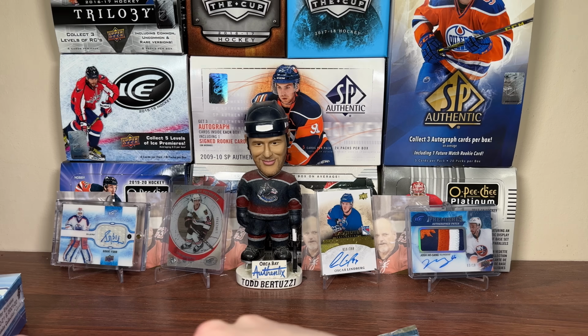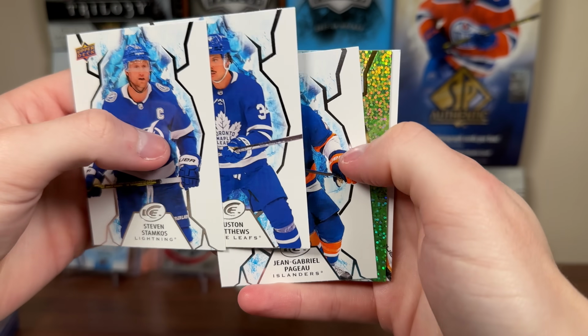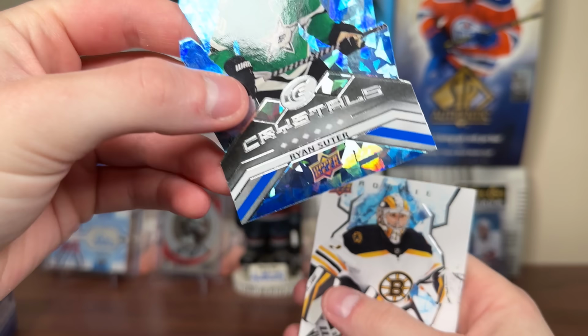That's okay. There's that. I mean, some of the Exquisite patch autos you can pull in here, the ceiling is very high with this product, but it's going to take like 400 boxes to pull anything good here. But we got Dawson Mercer, green rookie. Oh, got a fancy insert, Crystals, Ryan Suter. So there's a semi-fancy insert there, not numbered, and a Swayman rookie.